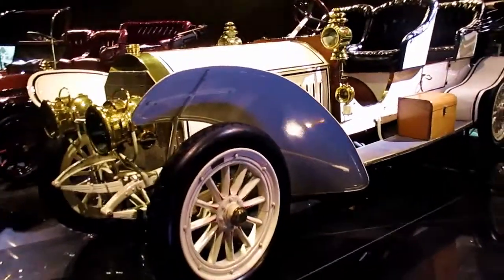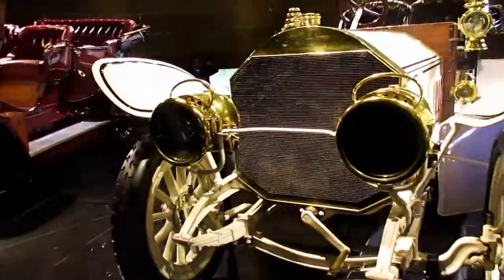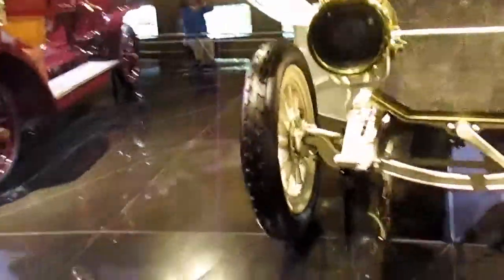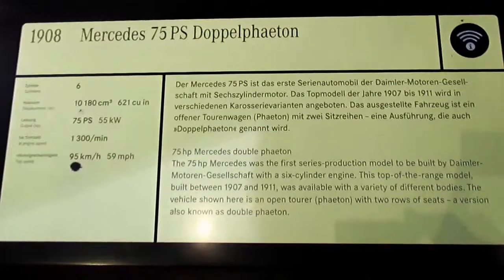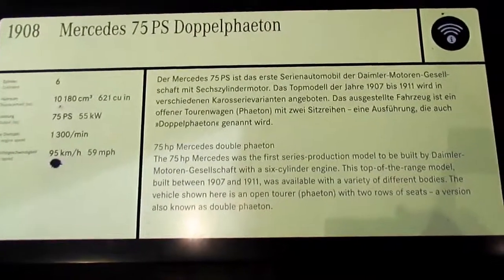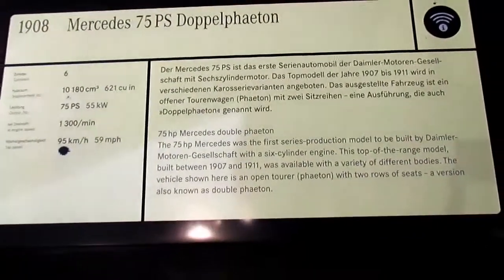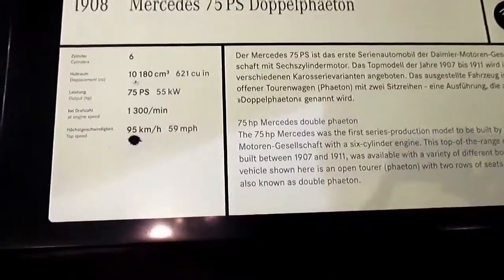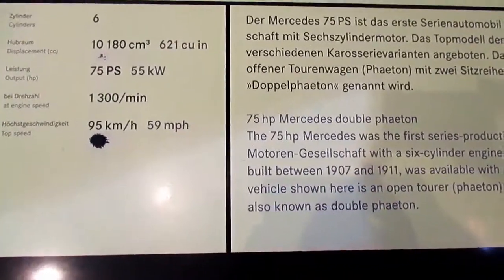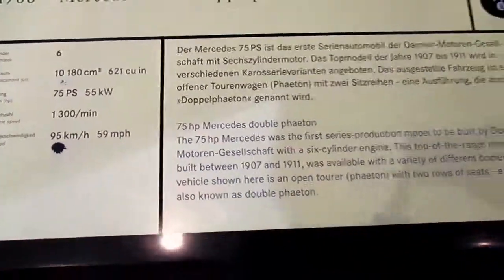And you're probably wondering, what in the world is this? This is a 1908 Mercedes 75 horsepower Doppel Phaeton. It says Mercedes 75 horsepower Doppel Phaeton. I think that's double Phaeton. And this one is 75 PS, 55 kW. You can see the rest there.